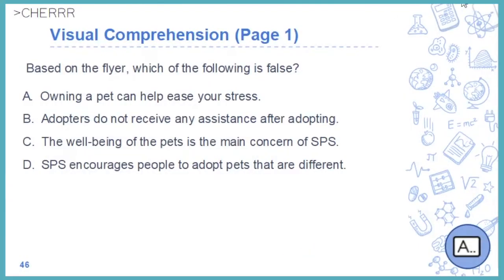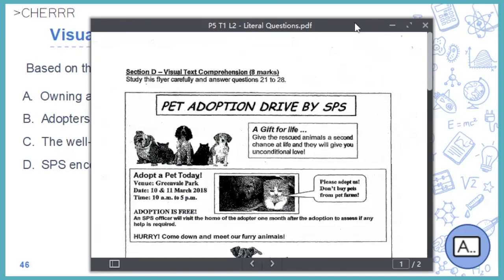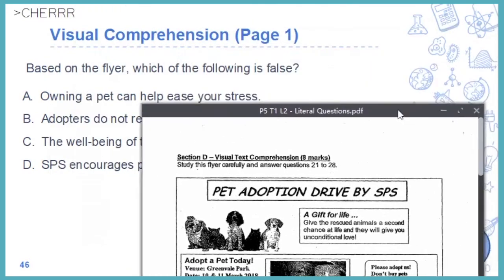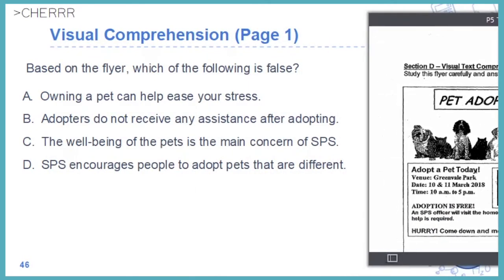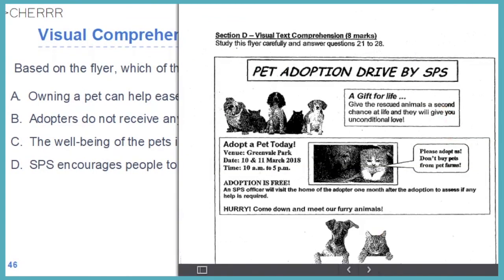This one is the visual comprehension on page 1. So based on the flyer, which of the following is false? Okay, I have a document for this. Let's see what it looks like. So this is it, guys. Let's read the question first, yeah? Based on the flyer, which of the following is false? Owning a pet can help you ease stress. Adopters, oh, you might need the questions side by side, isn't it? This is the first part of the flyer. Pet Adoption Drive by SBS, A Gift of Life.